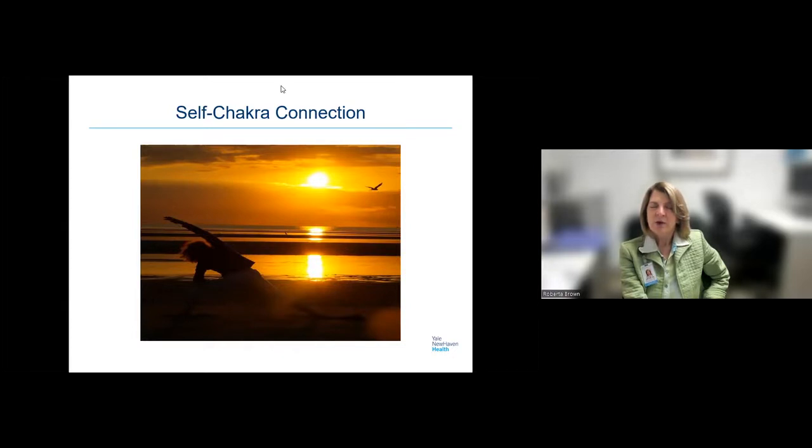Noticing the breath flowing in. Perhaps the belly is rising on the inhale, and the navel is going back towards the spine on the exhale. Keeping the hand on the left hip, bring the other hand to the other hip. So now we're connecting both hips.